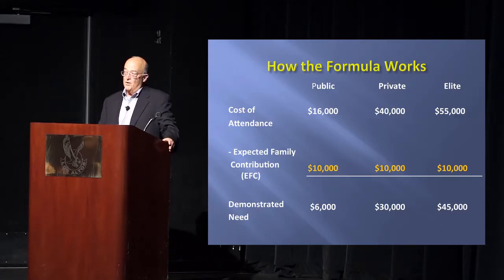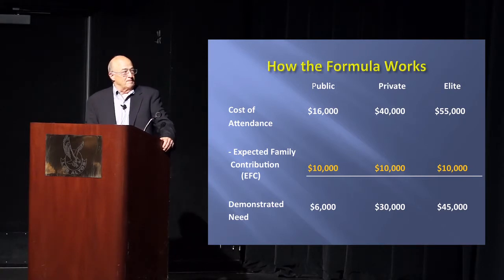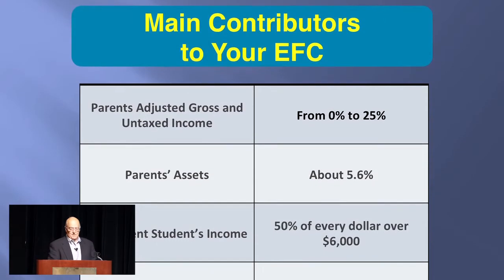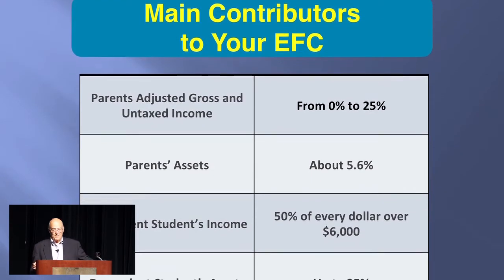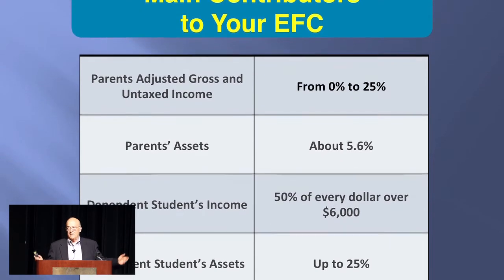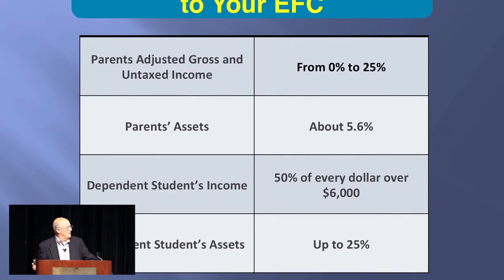So it's really important that you understand and you have a resource where you can find out or make an estimate of what the expected family contribution is. Everybody understand that? Okay. Let me tell you where the formula comes from. Actually, there's about 70 factors in the formula. I don't know how these guys at the Department of Education come up with this stuff. It doesn't make any sense. It's an arcane formula, but it's my job to tell you how it works.